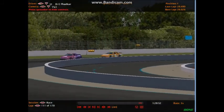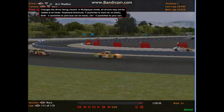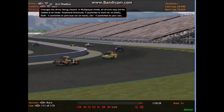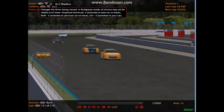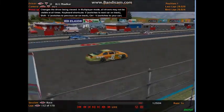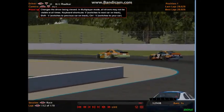Now, Padcar's in the lead of the race, and he was trying to throw a yellow there, which would have benefited him because the 6 would have been... Well, no, actually, that wouldn't have benefited him. I don't know if I like that move, though, by Padcar there. I think that looked pretty intentional.